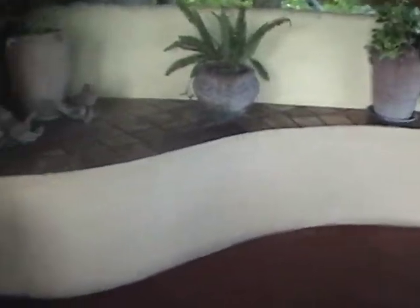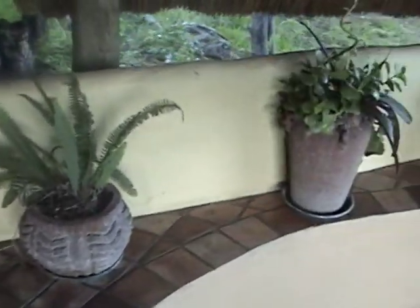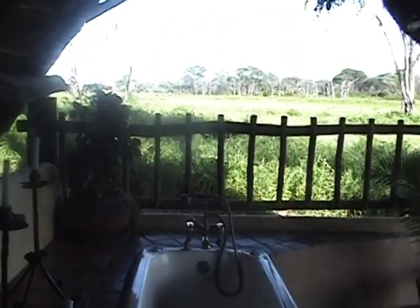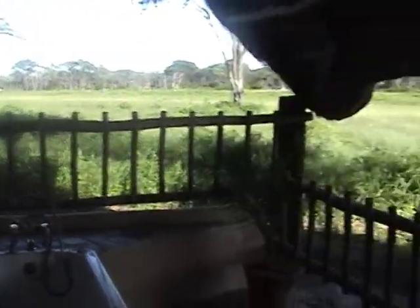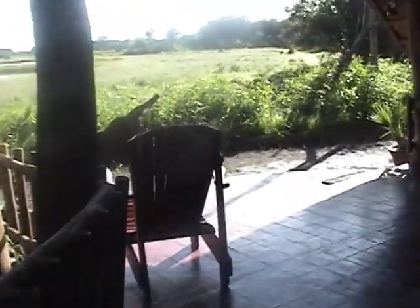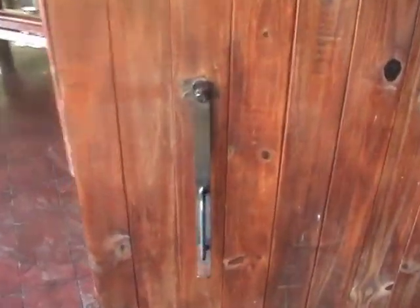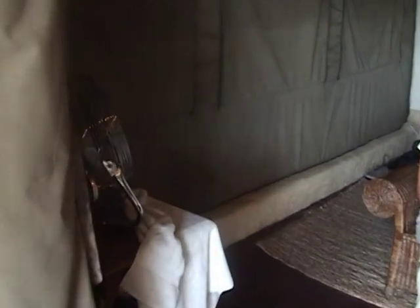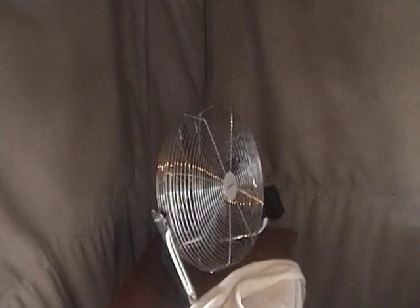Over here, this is the honeymoon suite. There's no one else here, and so they put us in the honeymoon suite. And so there's a nice bathtub out here with a view of the savannah. And that's how our door latches. That's it. There's only about 10 people within about 100 miles of here, and so nothing's gonna get stolen. This fan gets turned on at night to blow away all the mosquitoes.